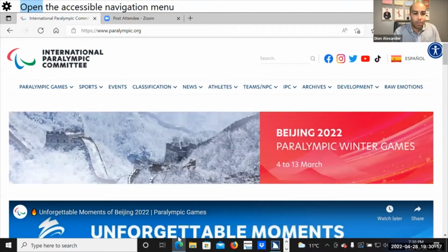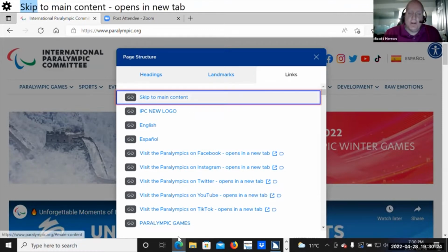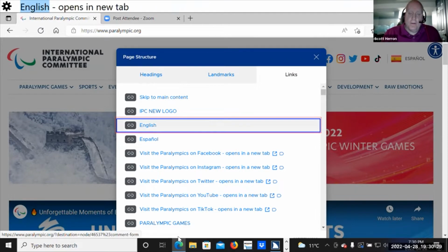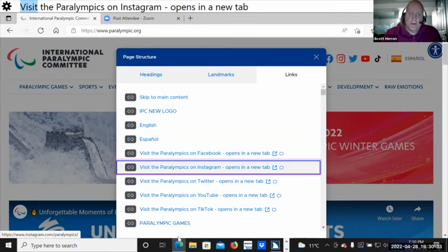Games page. Enter, International Paralympic Committee, vertical bar IPC, International Paralympic Committee, vertical bar IPC, links tab button. So dumped us into the actual list of links. Skip to main content dash opens a new tab, same page, link visited. IPC new logo dash opens a new, English dash opens a new tab link. Espanol dash opens a new tab link. Visit the Paralympics on Facebook dash opens, visit the Paralympics on Instagram dash opens in a new tab link.